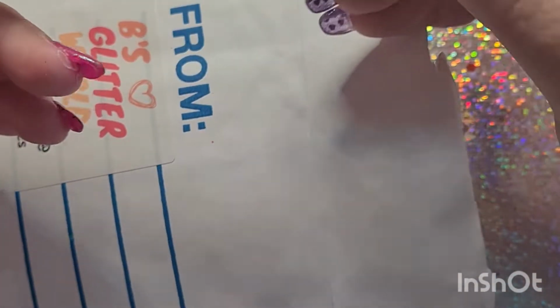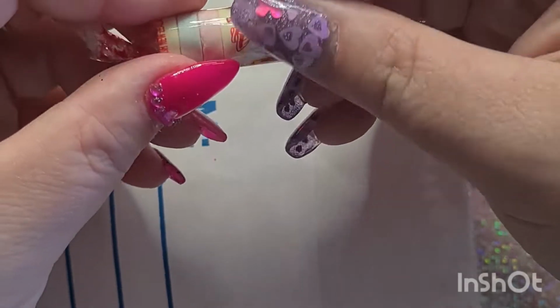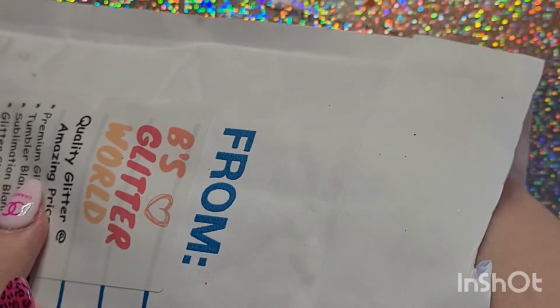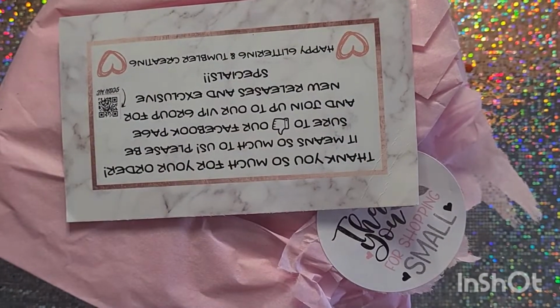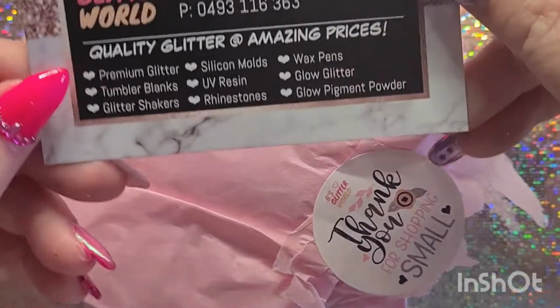Anyway, they always give you these little lollies. I save these for my son. So I'll put them over there, and when he comes over next, which will be Friday, which I thought these beautiful things were coming on Friday, but they came today. Yeah, he can eat them.